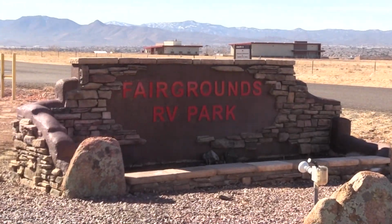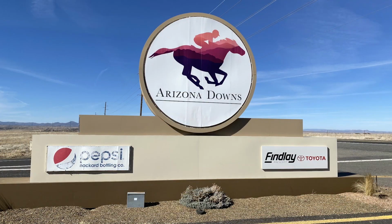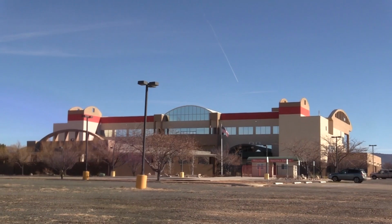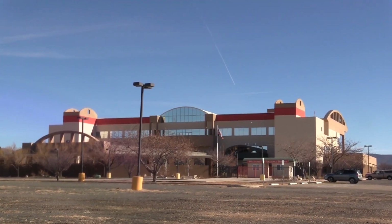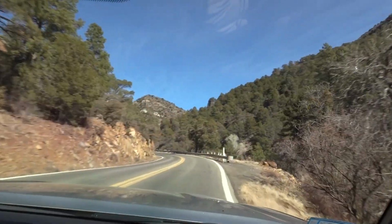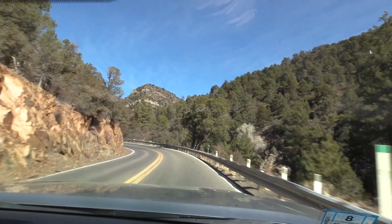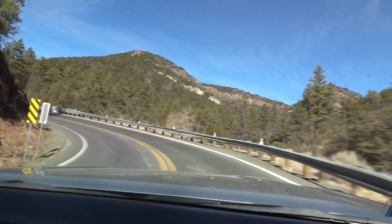The closest RV full hookup campground in Prescott Valley is the Fairgrounds RV Park. And if you enjoy live horse racing, Arizona Downs adjoins the Fairground RV Park. Heading towards Jerome, we enter the Prescott National Forest and then the Mingus Recreation Area.